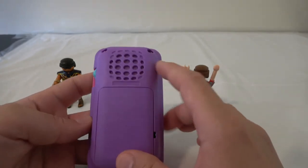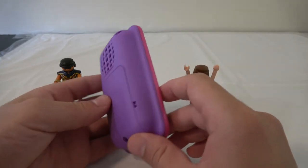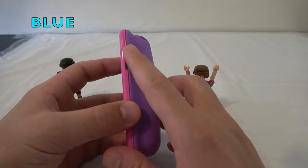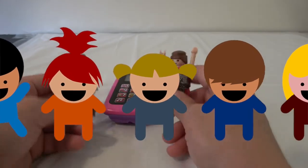Now the back looks amazing. It is purple. Oh, that's amazing. Very, very beautiful color, purple. And we have the blue button that works, right? That makes it turn on and off. Isn't that cool? Let's give it a quick song so we see how it works.